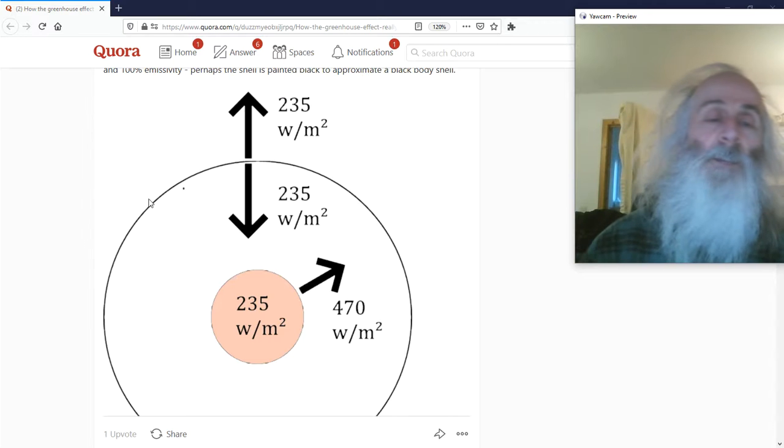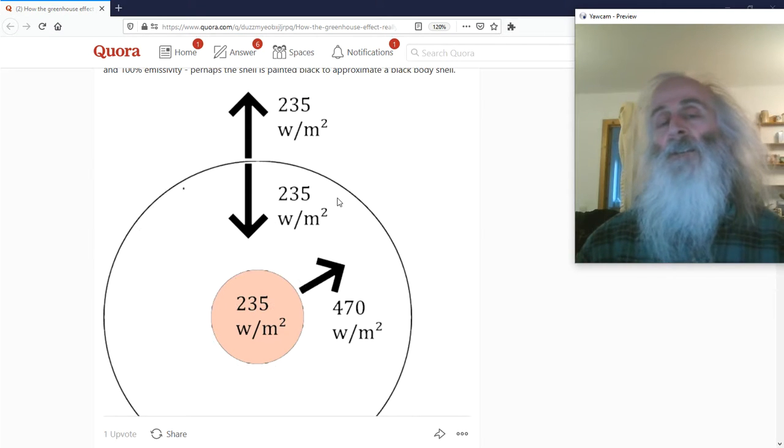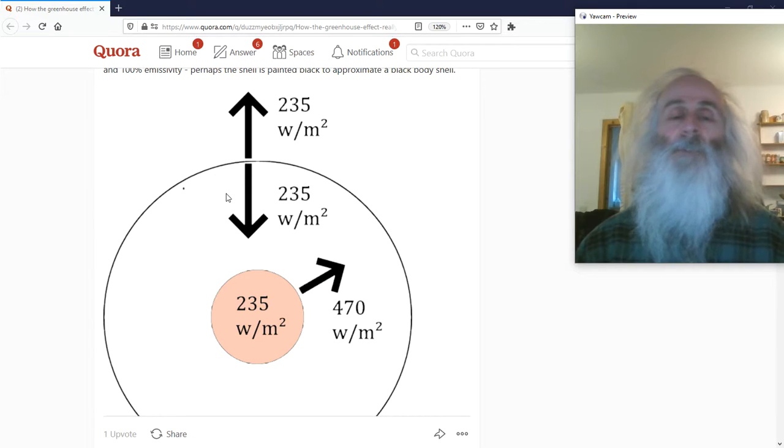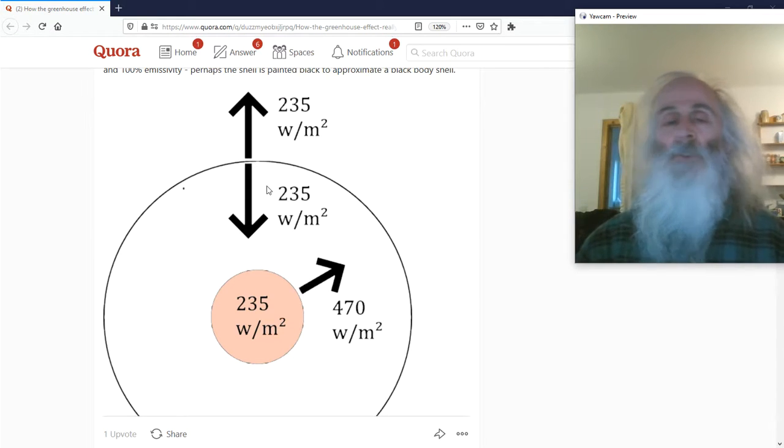We're supposing that the gap between the two is so small that this is just very schematic, and that should be the same size as that, with a very, very narrow gap between the two. So it's the same surface area, and that should be producing 235 watts per square meter once they're in equilibrium, which is just the total amount of heat that's getting to it from the inside. The shell will be producing the same amount inwards, because it's just a shell, and both sides should be equally warm.